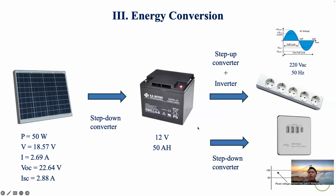And on the other hand, for the 5 volt socket, from the 12 volt battery, we need to use a step down converter to provide 5 volt.